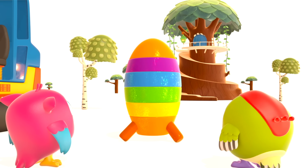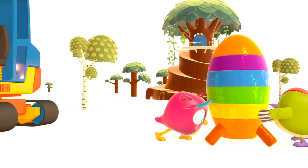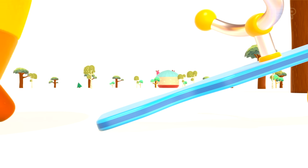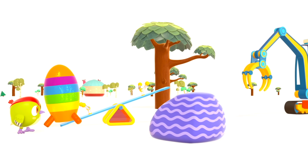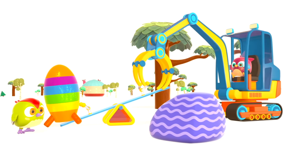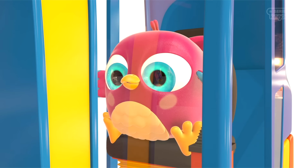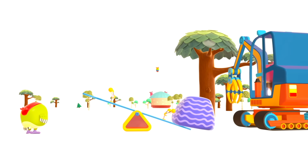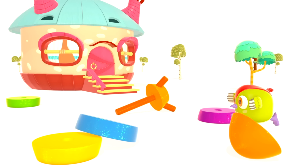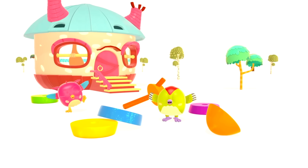The rocket is ready to launch. The birds decided to launch the rocket from the swing. Three, two, one. Blast off! The rocket flies upwards. You can pick up the pyramid again. Hooray!